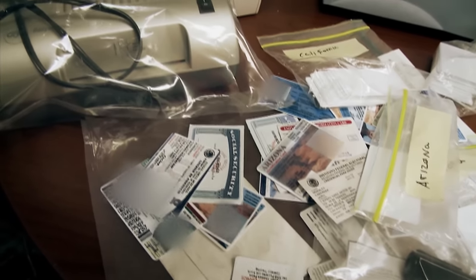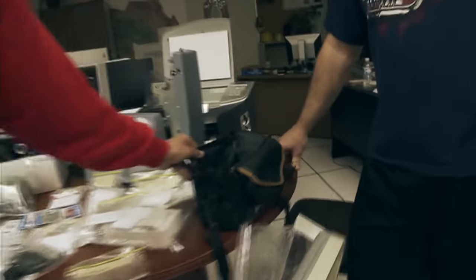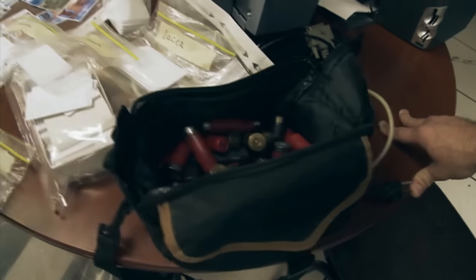I don't think it looks harmless at all. People will say white collar crime, ID theft paperwork, but look what you have here. You got a bunch of shotgun shells, slug shells. You've got a pistol. We could have very easily, on a white collar crime, got fired up at the door and lost deputies. So I don't look at it as harmless.